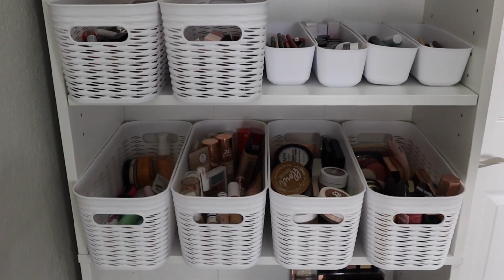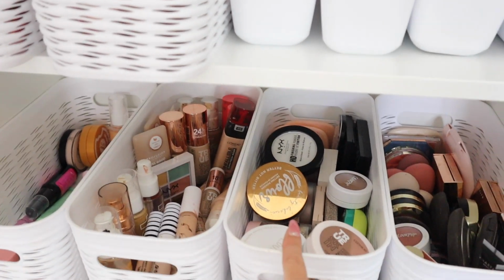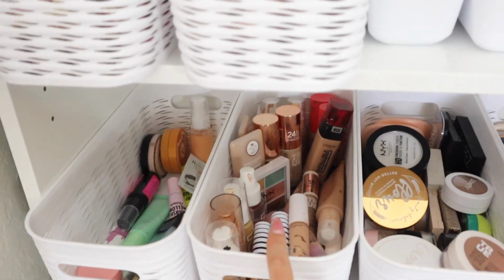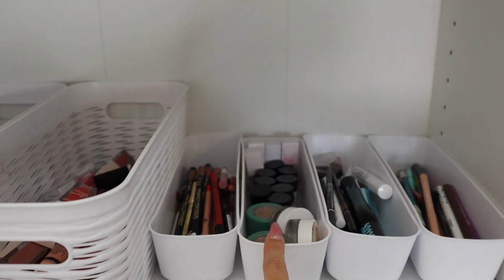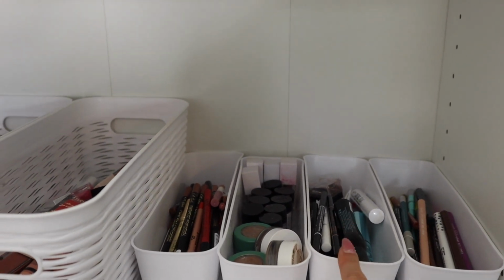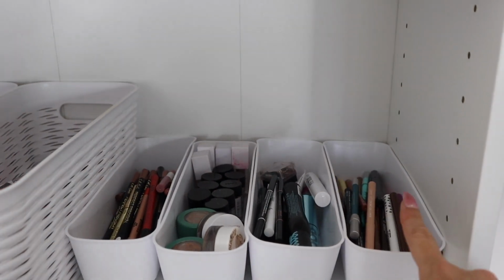Then up here, we have blush and highlighter. Oh, I always compliment you on your highlight. You do. Then we have bronzer and powder, foundation and concealer, primer, lipstick, lip gloss, lip liner. You probably don't need these, they're glitter and extra eyeshadow. Then mascara, lash glue, brow pencils, eyeshadow primer, and eyeliner.